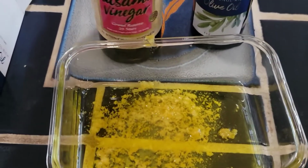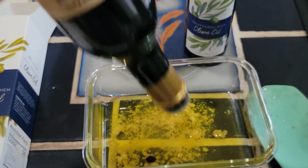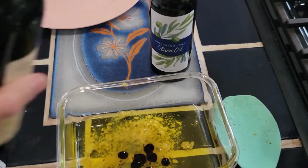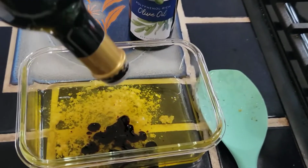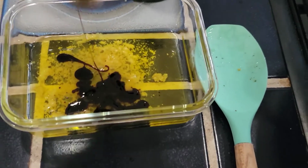And I'm going to get my balsamic vinegar in it. All right, next step is the balsamic vinegar. Oh, that is thick too. Wow, I can tell already a tremendous difference from normal balsamic vinegar. Let's get a bunch of that stuff in there because we love it.